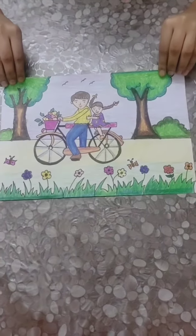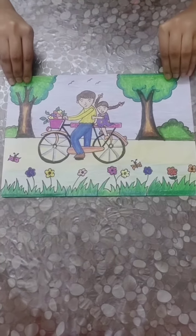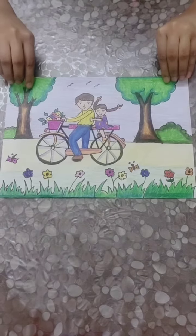This is the fifth drawing and the last one for today. It depicts the bonding of a brother and sister.